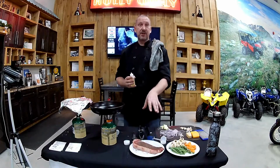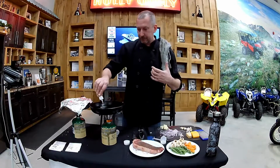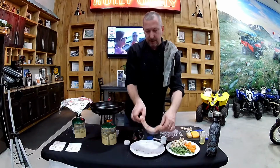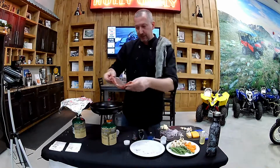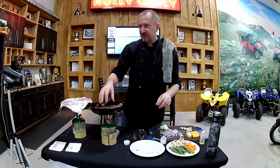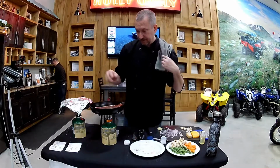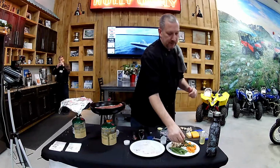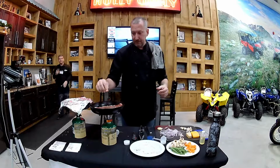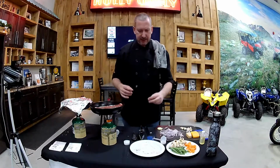The secret to a steak is don't mess with it. Let it do its thing. So a little bit of vegetable oil. Take that steak that's been salt and peppered. That's the sound we want, just a nice little sizzle going on. Okay, a little bit of butter and a couple of sprigs of rosemary. The oils in the rosemary will bring out the aromatics. It will add a nice little bit to that.